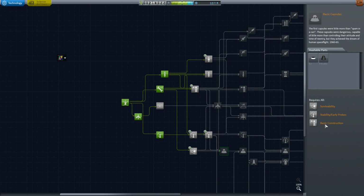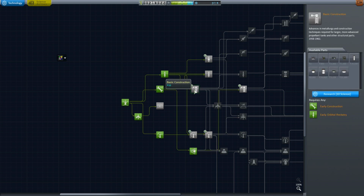And you need survivability, stability slash early probes, and basic construction if you're going to get that crew capsule. I do not think I should be using the X1 capsule for much longer, because it is really reaching the limits of its survivability. So we're going to need each of these things to be researched. So I might as well just add these things to the list: basic avionics, survivability, early probes.